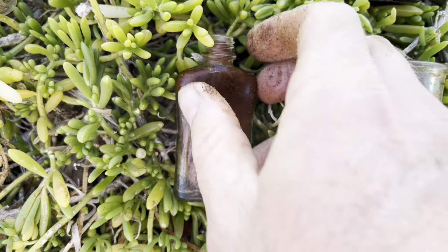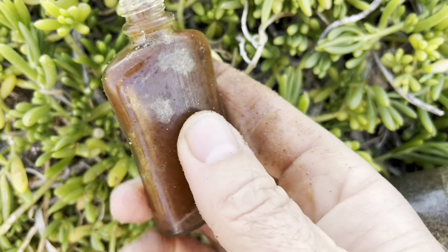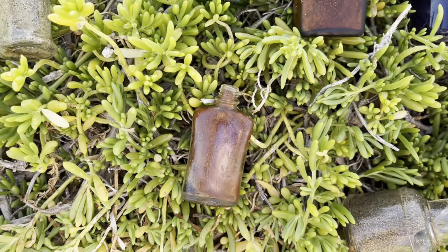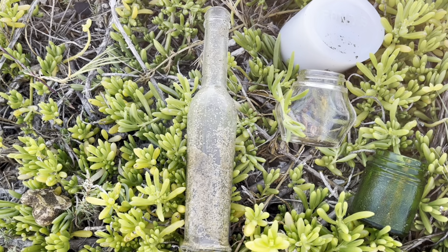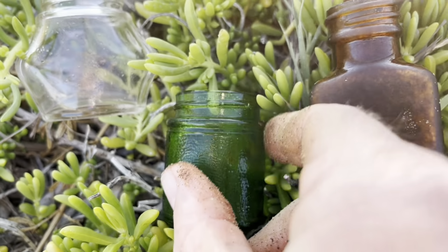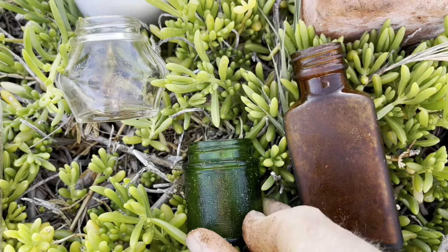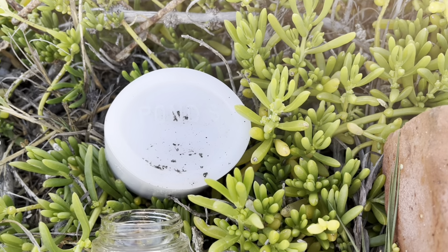Got the Dreen, not Dream, Dreen shampoo. As far as I know, that's the first produced shampoo out there. I guess people used soap to wash their hair before this product, but that's an original shampoo right there. Got the cool little olive oil, I believe. Another green, and I'm liking the texture on this. It's got that grip texture on it. You can kind of see it. So I like that one. Got the fancy mustard and the Pond's cold cream.